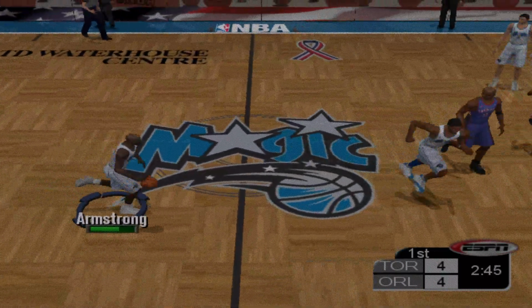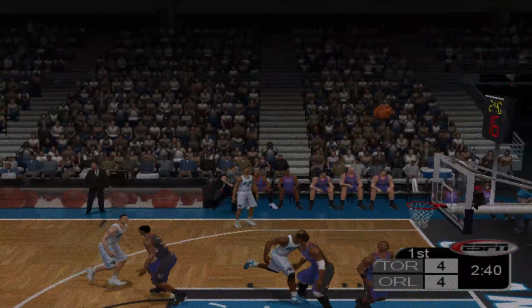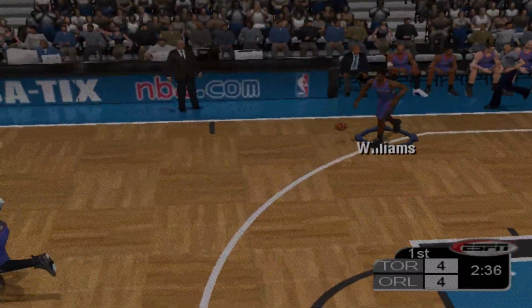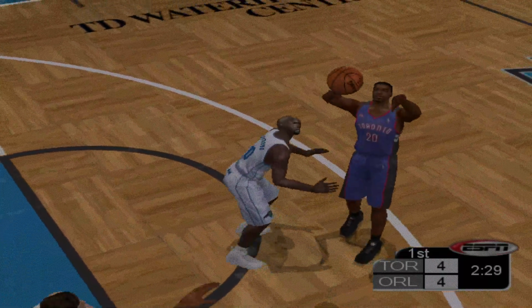Just under 3 minutes here in the first quarter. Blitz, 4 blitz. Passes it. Watch baseline. McGrady lets it go from 17 feet out. Puts too much on it. He has got to stick that open jumper. No one is happy with that shot. Not him, and definitely not his coach.